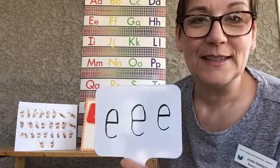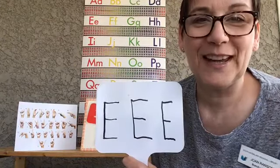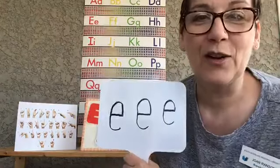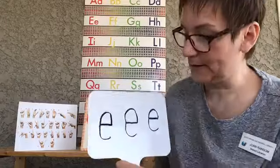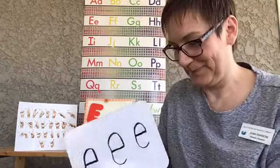These are lowercase letter E's. Now let's see what our uppercase E's look like, and our lowercase ones. Keep practicing. It takes lots of practice to be able to print. But you're doing a good job.